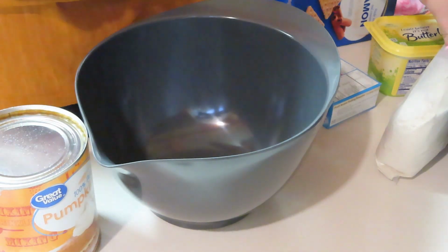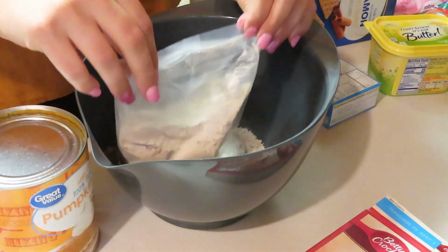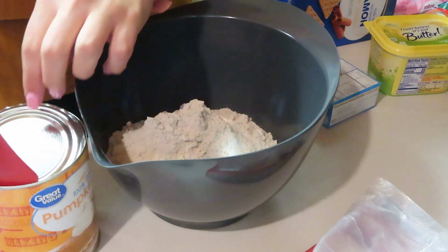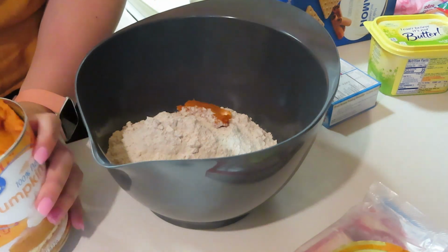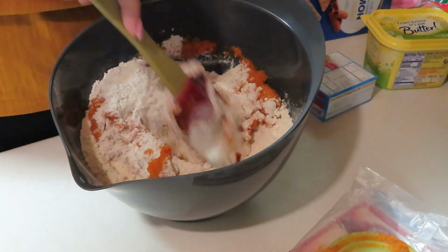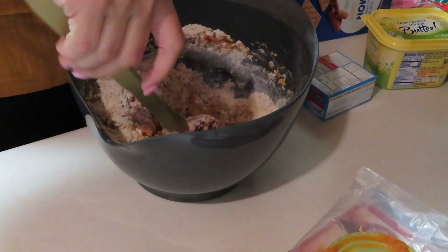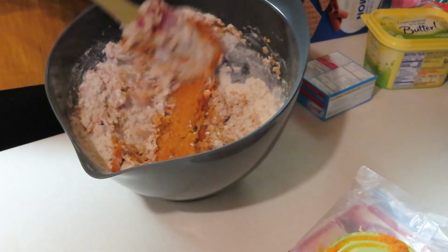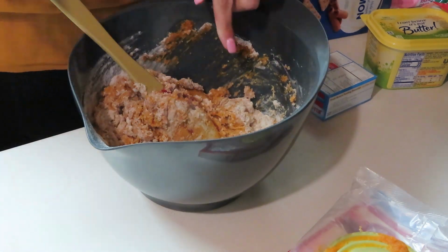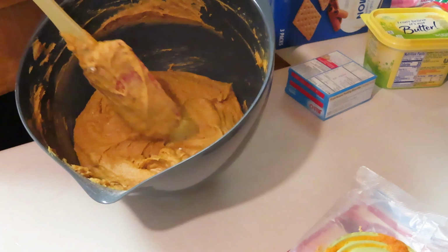Okay, you guys, what we're going to do is add our spice cake mix. This is the cake mix I have. Just right into here. This will make 24 cupcakes, by the way. I have my oven preheating at 350 degrees. I'm going to add half of the can of pumpkin puree here. Not going to add anything else but the pumpkin puree. Then give it a good mix. Once you've kind of got it mixed like this, I'm going to add 1/4 cup of water. Okay, once it looks like that, it looks so good, you guys.